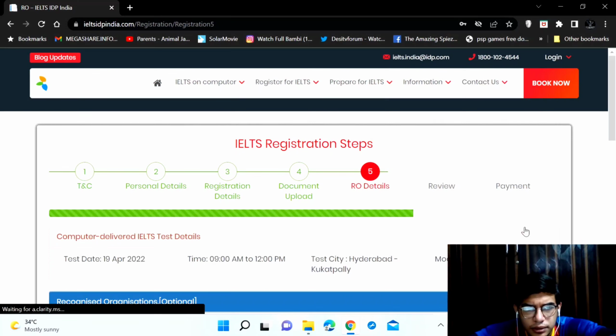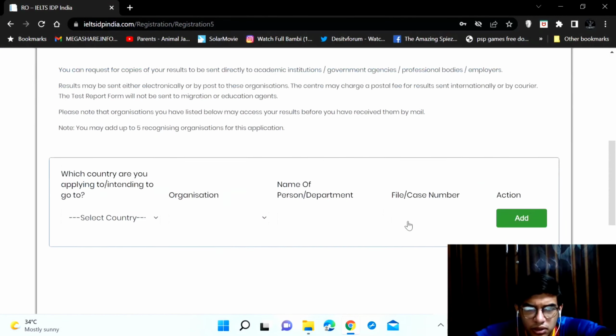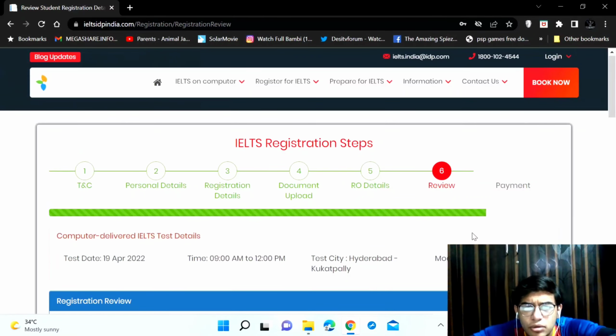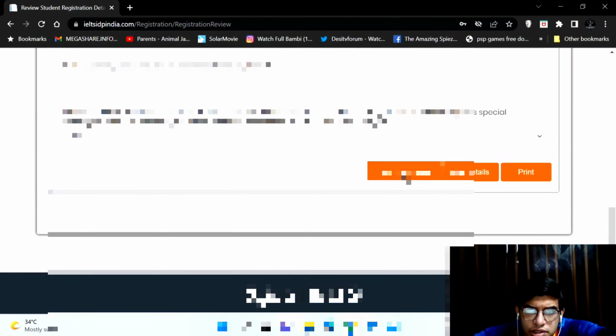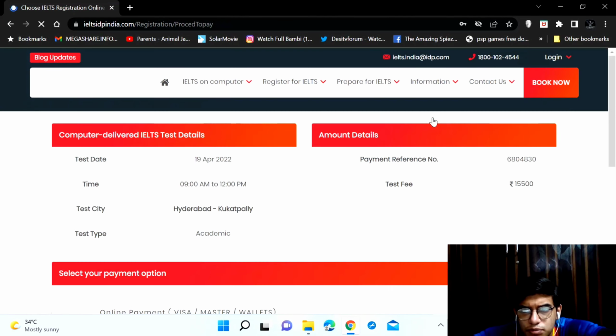And on the safe side, you can also courier it. There will be an address present for Gurugram, Haryana, and then you can hit skip if you don't have any friends. And guys, now you can review all your details. The sixth step is review, which is reviewing all the details. Check all your details. If there are any mistakes, hit edit, or else proceed to pay.